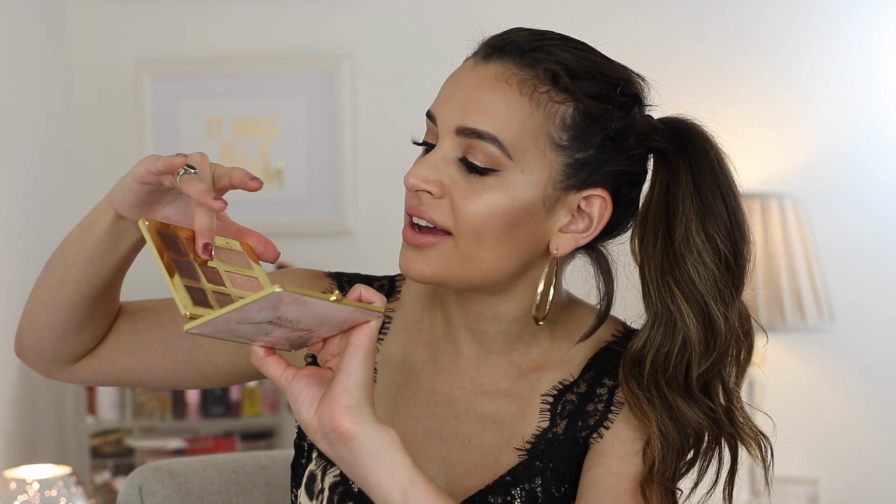And then if you like cool tones, check out the Natural Eyes palette. I think both of these are reformulated from Too Faced, and I really like this palette as well. It's definitely way more cool tone, so I don't wear it as often as the Natural Matte, but it has one of my favorite gold colors of all time, this shade Honey Pot. So creamy, it's really pigmented, it's a gorgeous gold, bronzy shade.